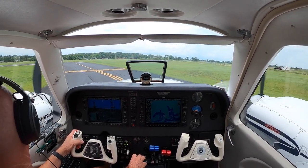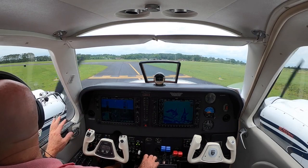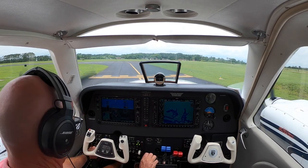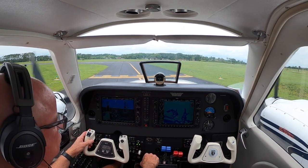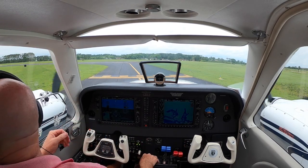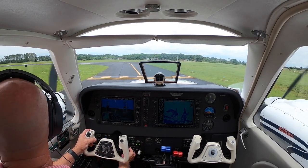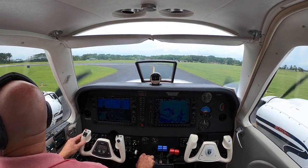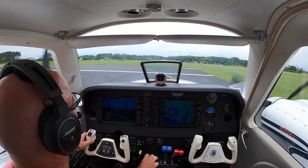And Beaufort traffic, 3 Delta Delta, holding short of 26. We're waiting for the landing traffic on 21. Beaufort traffic, Baron 683 Delta Delta, departing runway 26, Beaufort. Air conditioner off, mixtures at approximately where I think they should be. Nobody else is coming.